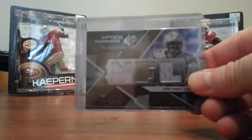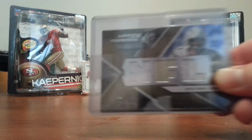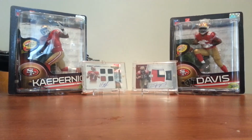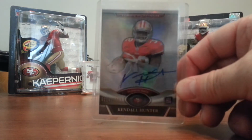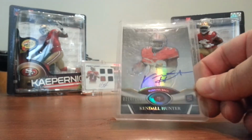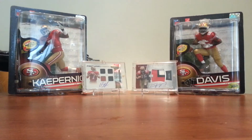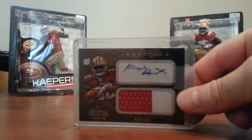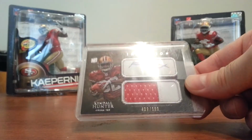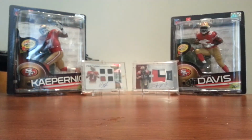This one. From SPX. Phillip Rivers. Numbered to 250, so two-piece jersey, nice. And then this nice Kendall Hunter, platinum, numbered to 1,000,000, but super nice on card. Got this really nice one out of Inception, two-color, $5.99. So, really nice, super nice one.